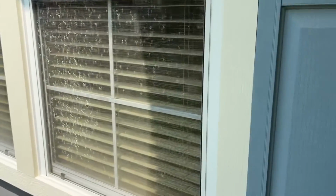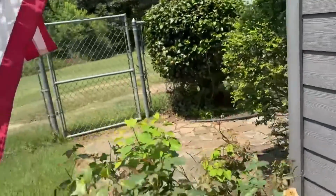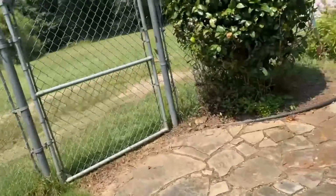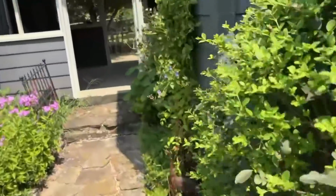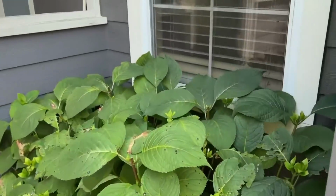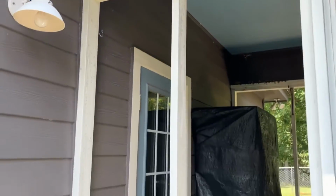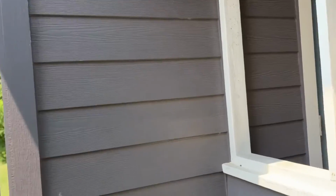Got some screen damage and some paint chipping off over here, right there. Got some bushes to water. Dirt around the frames there. But that's it, I'll check back later.